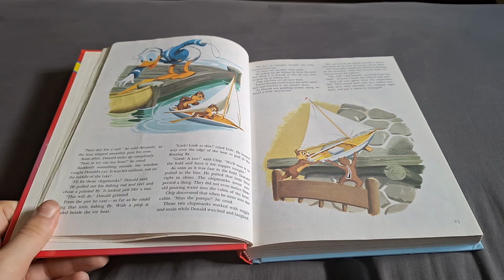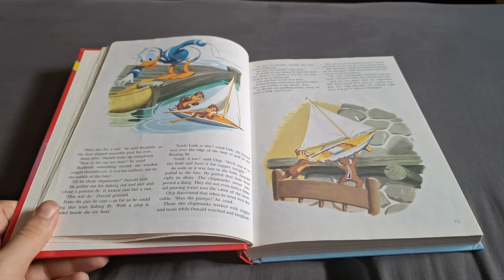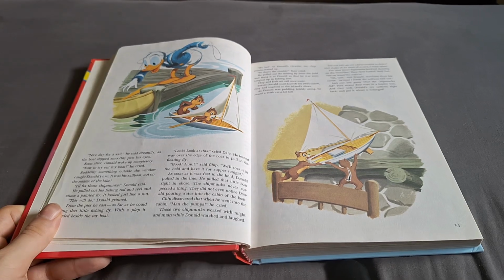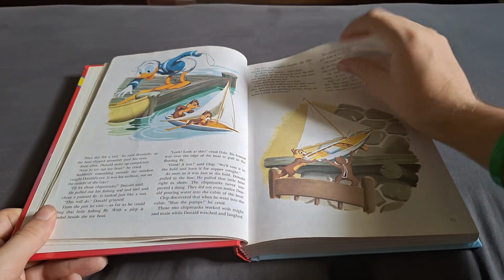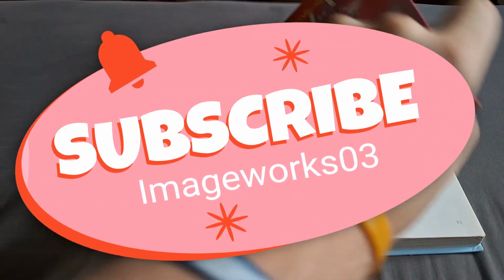"Oh, well," said Donald, watching from his canoe. "At least I know the sailboat will sail." And you can guess what the chipmunks did. They stored their nuts in a hollow tree. And then they took Donald's toy sailboat right back and put it where it belonged. And that's the end of that story.